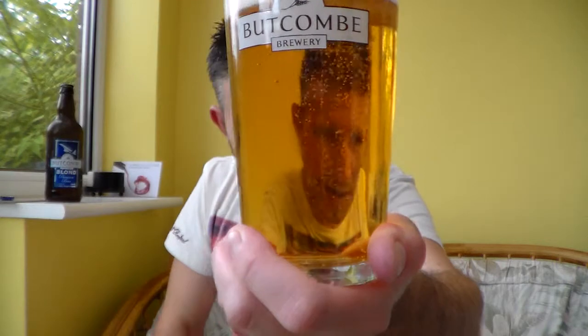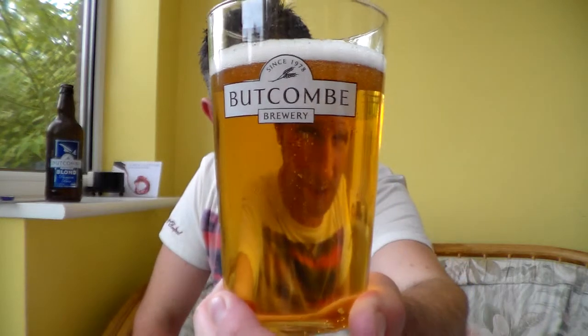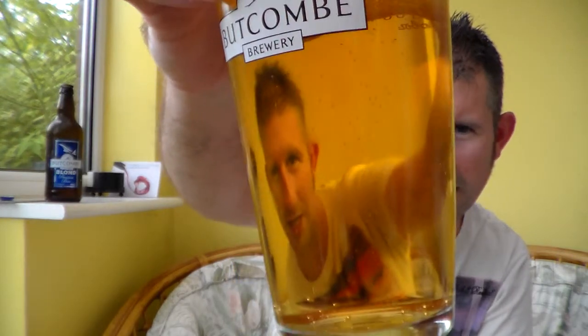Wow, now that is golden, getting on straw coloured. It is goldeny in colour. A little bit of carbonation in there. Incredibly clear glass of beer this though, really clear, crystal. Pure white, not even half a finger, slightly bubbly head.